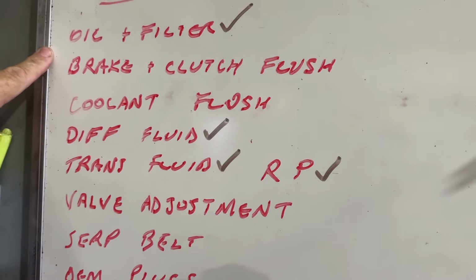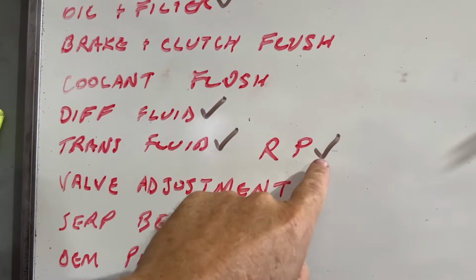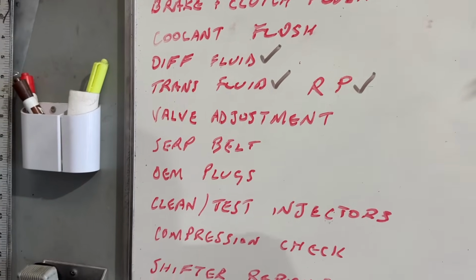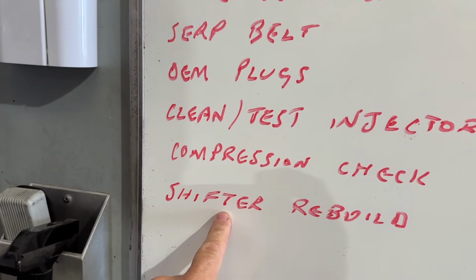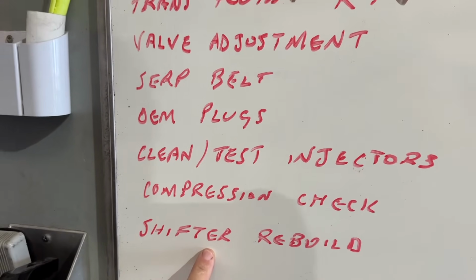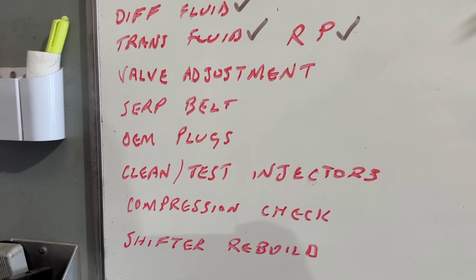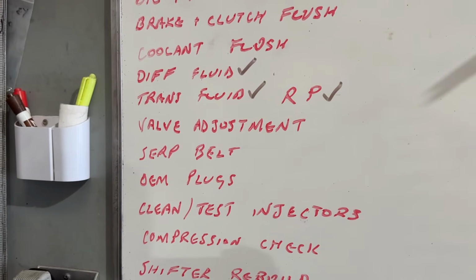Checklist: oil and filter, diff, trans. We did do the Royal Purple. The reason we do this is it's a nice visual checklist. Also, we're going to do a shifter rebuild. This is one of the most rewarding things that you can do yourself. Very easy, but it really does make a difference. Makes the car just feel new again. Tightens up that shifter a lot.